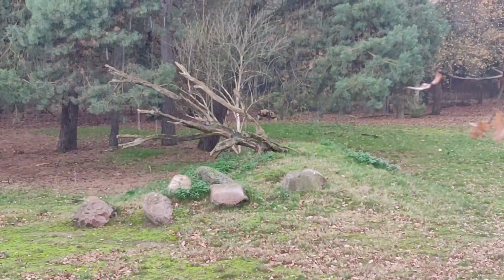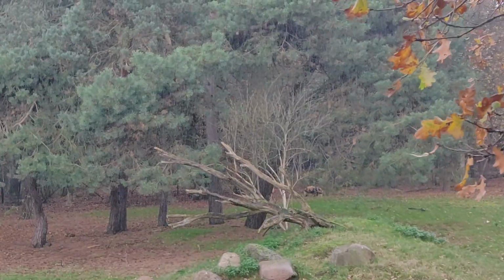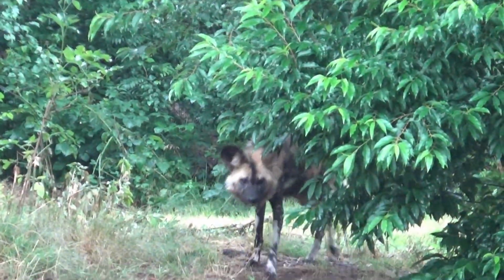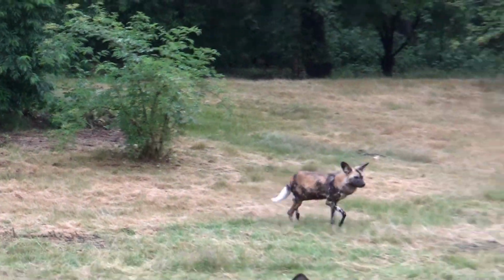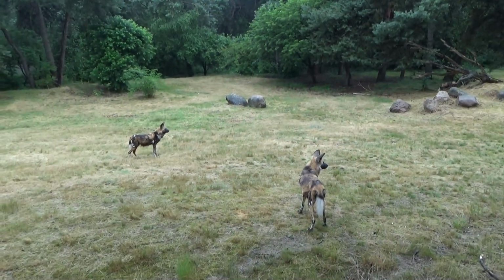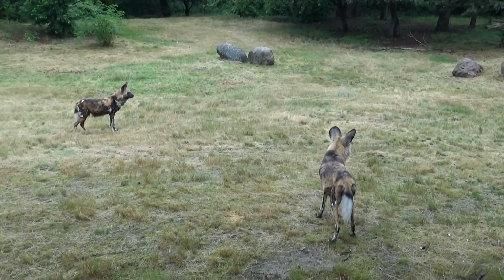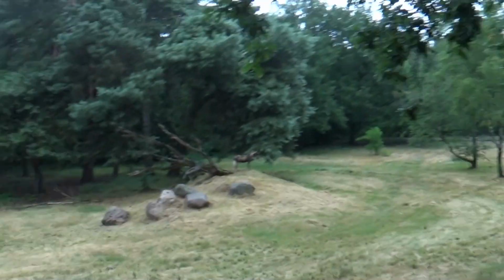But yeah, this habitat used to be a bachelor group of kind of older African wild dogs, so I think they got too old, or maybe they moved out. I'm not exactly sure what happened to them. But yeah, they had a pretty nice large open field as well. Just lots of space for them to move around in, and places for them to get away from the guests a little bit as well.